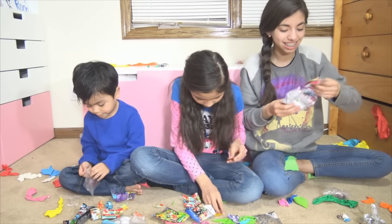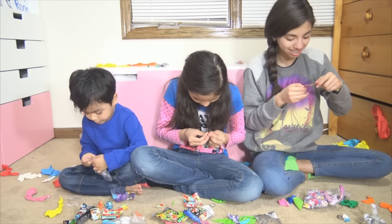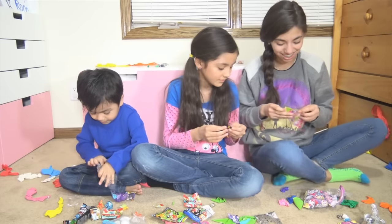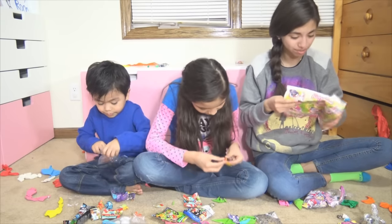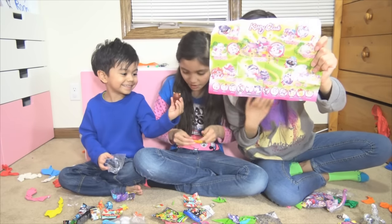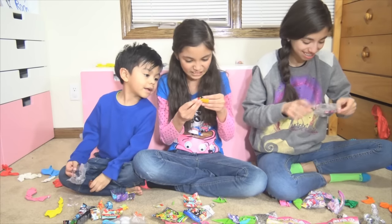Okay, let's see. Kitty Club. Oh! Got a club card. What kitty did you get? Oh, I'm gonna show them in a sec. I have to build Robin to open this. If I can. Robin's just falling apart, but I got Robin and his arms aren't going on. Okay.